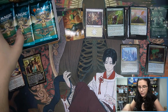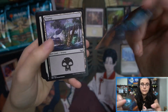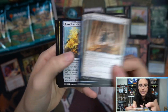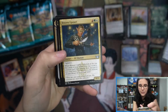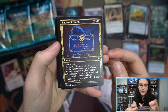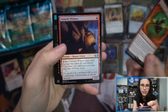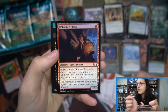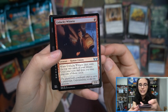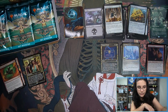Alright, so not every pack has the punch-outs. Good to know. Feels like Neon Dynasty just came out, but again, already a new Standard release. Skybridge Towers again. Cabaretti Charm. That is another Showcase Uncommon. I'll put that in its own pile. Structural Assault and Unlucky Witness. Oop. Not going to end well for this guy here. The guard took a midnight shift to earn a promotion. Unfortunately, so did the assassin. Well, life's not looking too good for that guy. Rest in peace, human citizen.